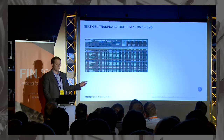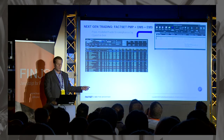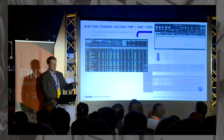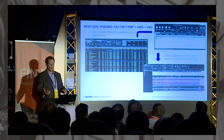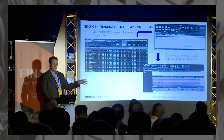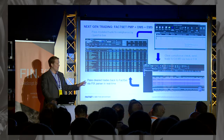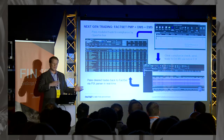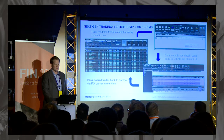So today we have our portfolio management platform. We're reworking our OMS and EMS to be done in web tech. You'll be able to pass over modeled trades on the OpenFin bus, pass those over to your OEMS, and then stream all that back in real time. So that's something we're currently working on. We did it with our legacy apps. Now we're taking it to our trading ecosystem.